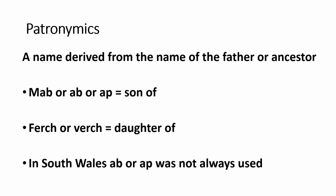So the basics of patronymics are that a name came from the name of the father or another ancestor. The problem is that not everybody followed the rules as we understand them. And I have a small example of that. But basically, if you see Mab or Ab, that means son of. Verch, or spelled with a V, there's no V in the Welsh language, so that's an English insertion. That means daughter of. And in South Wales, you won't always see Ab.